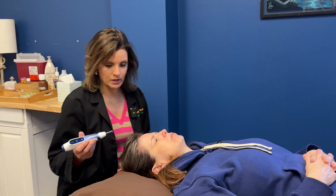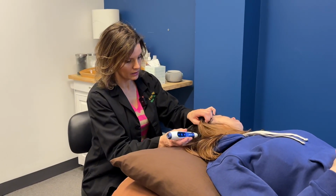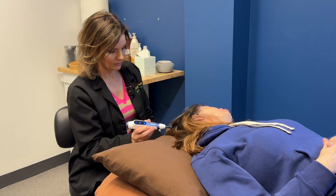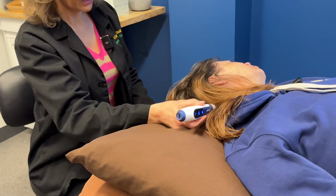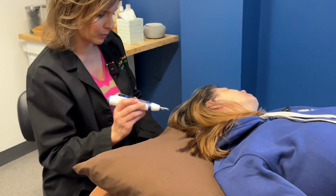All right, can you please turn your head towards the window? All right, so we're going to get the back of your head too. Sometimes people feel this a little bit more. Do you have more sensation at all with the back or with the front? I actually had more in the front, and there's more at the top of the head rather than the lower portion. All right, well, I'm going to finish up here, and then I'll have you sit up and I'll go over the at-home protocols.